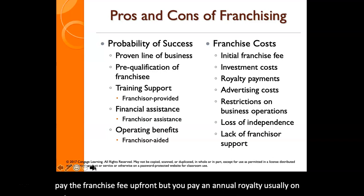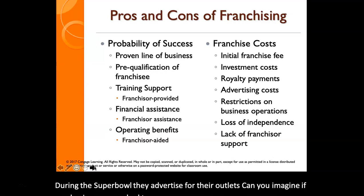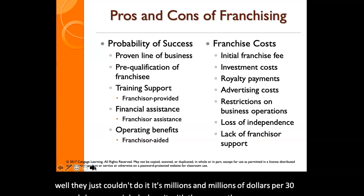You have advertising cost, which is a disadvantage, but it's also an advantage because you get the luxury of national advertising. If you think of Papa John's Pizza during the Super Bowl, they advertise for their outlets. Can you imagine if one business owner had to pay for a commercial during the Super Bowl? Well, they just couldn't do it. It's millions and millions of dollars per 30 seconds. Here, Papa John's does it with the money they collect from all their franchisees, and their franchisees benefit from that exponentially.